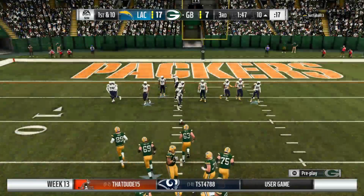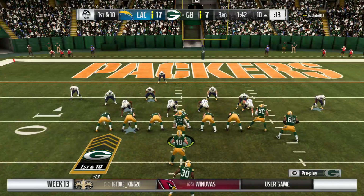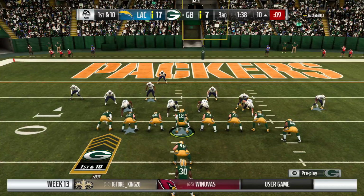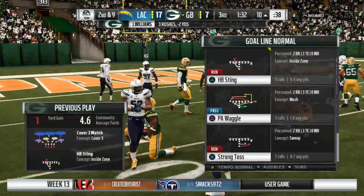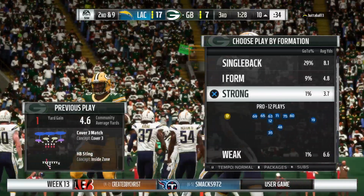Two of their 3 red zone trips so far they've come up empty on. They'll look to reverse that trend on 2nd and goal. They'll try and run. This is Williams. And he'll get this one down to about the 10-yard line. It's a gain of a yard, and it'll set up 2nd and goal.